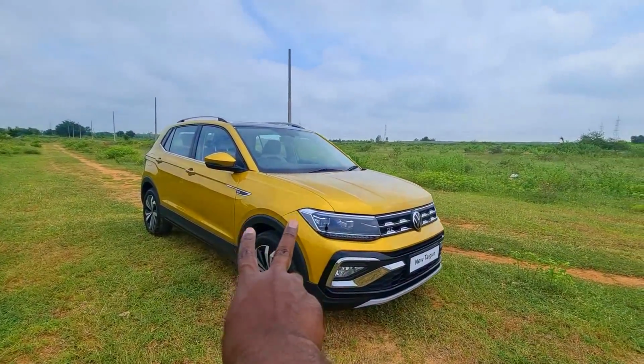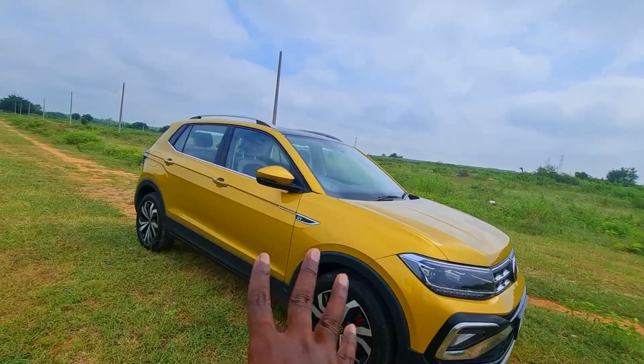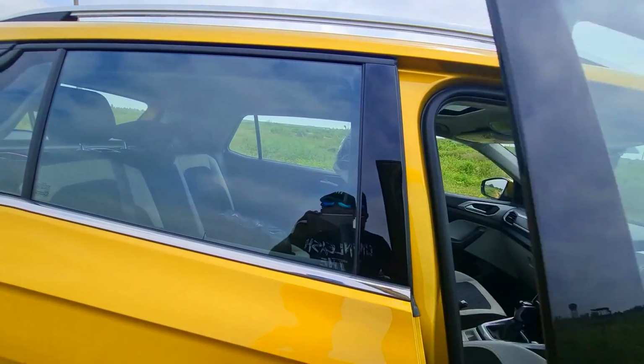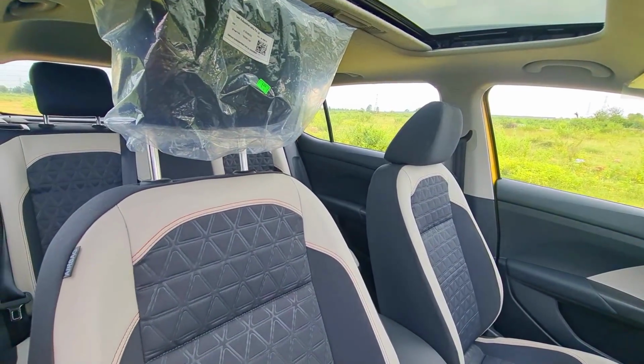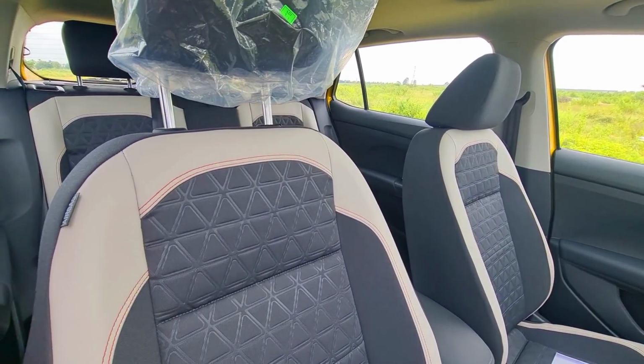Two transmission options here as well. You have the 6-speed manual and the 7-speed DSG, or the direct shift gearbox, or the dual clutch transmission, about which I've explained while driving this monster machine. And look at this inside. I mean, so simple, subtle, yet so classy and elegant.